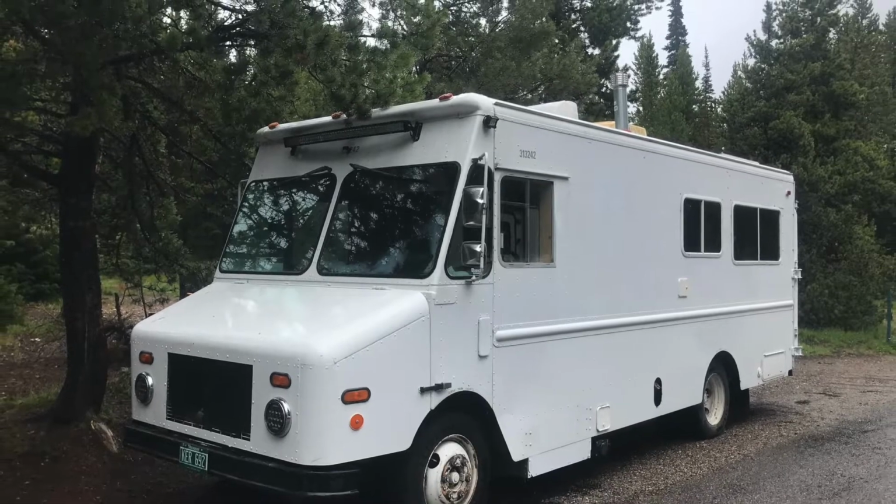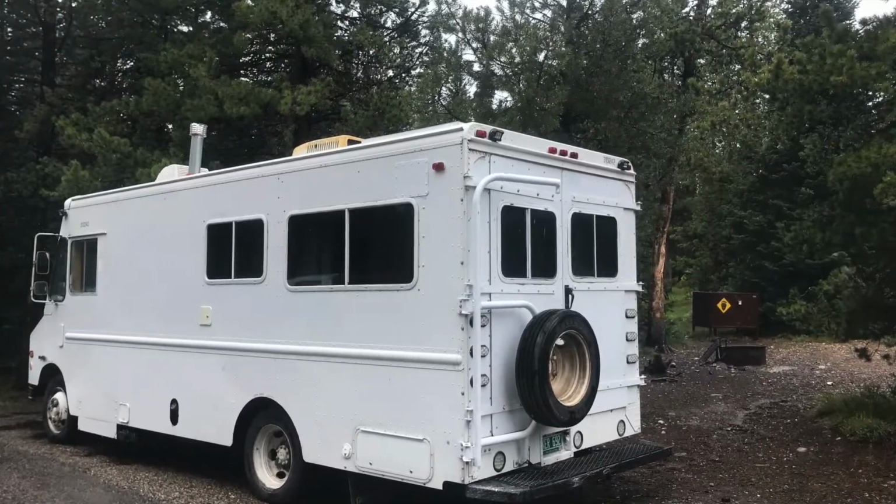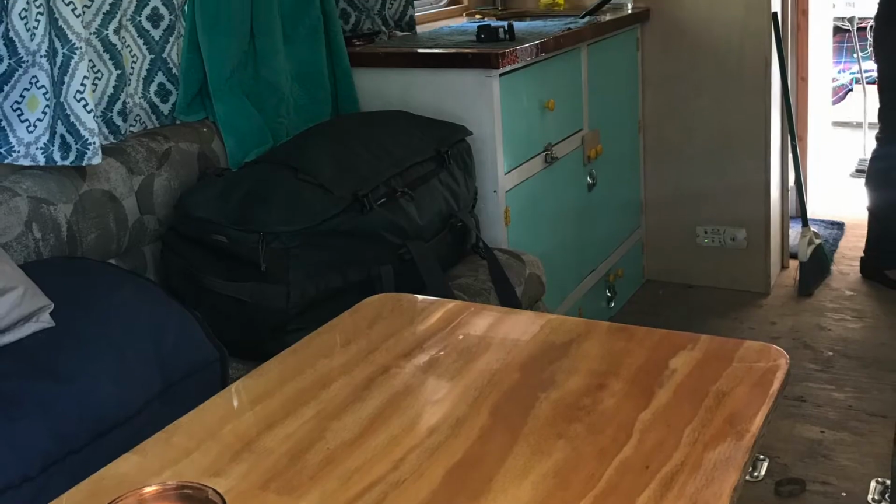So this was the maiden voyage of the step van RV. I had taken a former FedEx truck that had a Cummins diesel engine with a manual transmission and converted it into an RV. Used mostly parts out of an old toy hauler. Those bench seats that you see fold down into a big bed, and they also fold up into the wall, allowing for transport of bikes or an ATV.